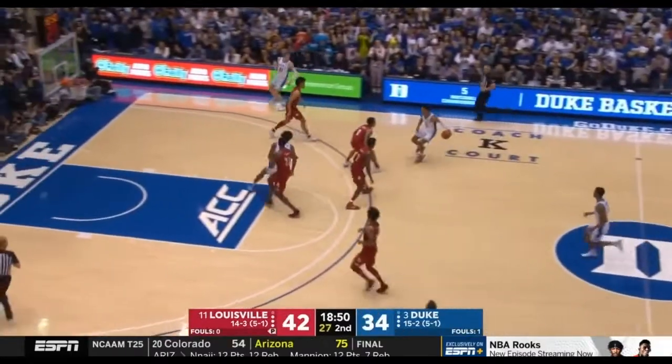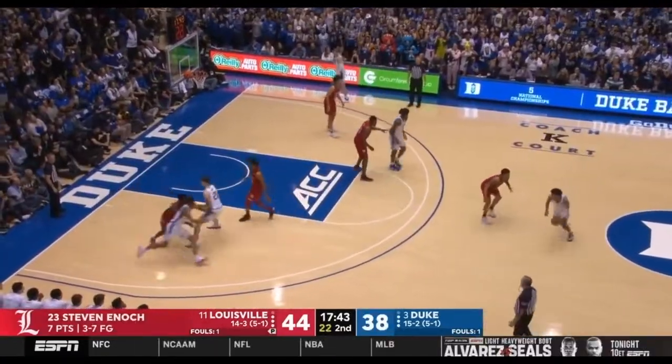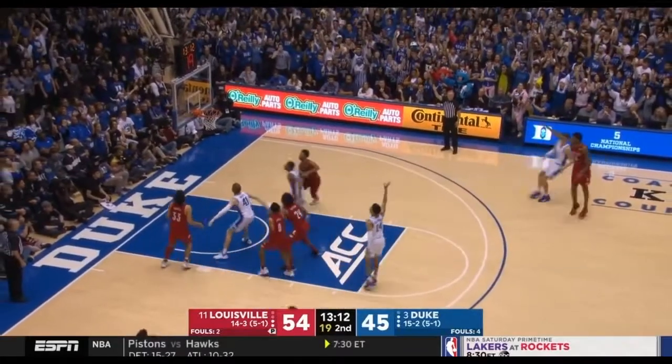And by the way, that foul on Vernon Carey Jr., that's one to keep an eye on. That's number three on him, Stanley. You want to see them go inside as much as they can because Carey's got three? Yeah, I mean, they can get the ball in the paint, but the kick. Baker.